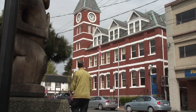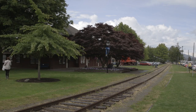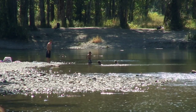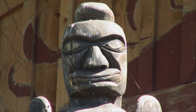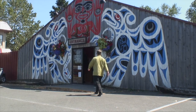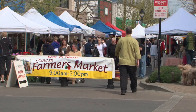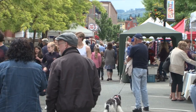Duncan, its unofficial capital, grew up around the Esquimalt and Nanaimo rail line, which arrived in the 1880s. But the area has been home to the Coast Salish and quw'utsun peoples for at least 6,000 years. Their traditional way of life is featured in the magnificent quw'utsun Cultural Center on the banks of the quw'utsun River. Duncan today is home to a thriving farmers market and our first stop.